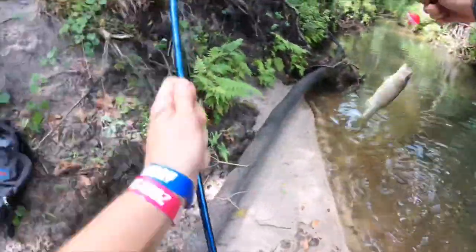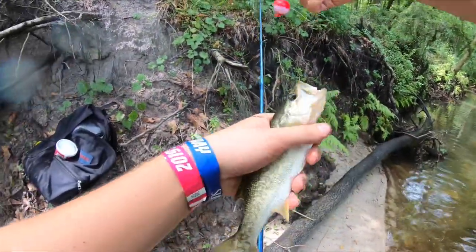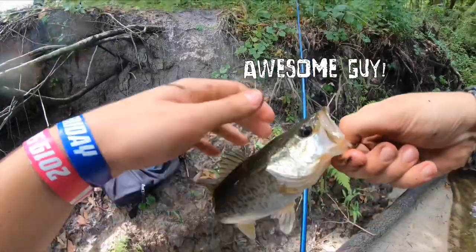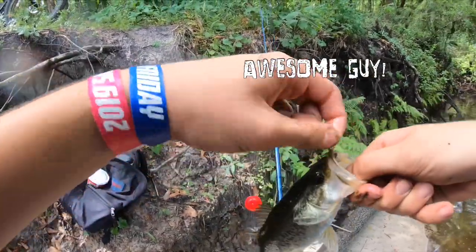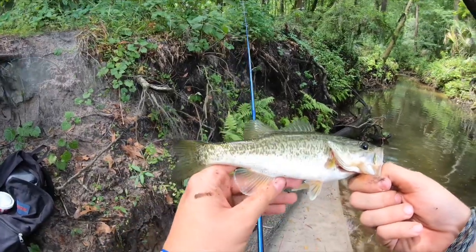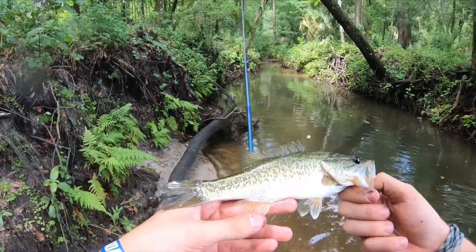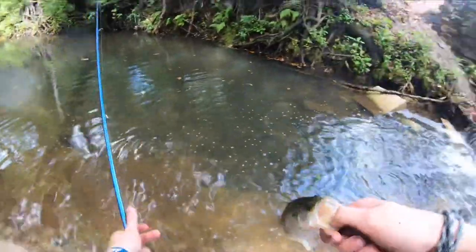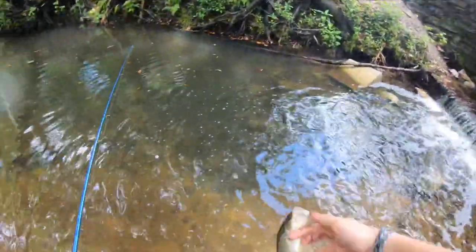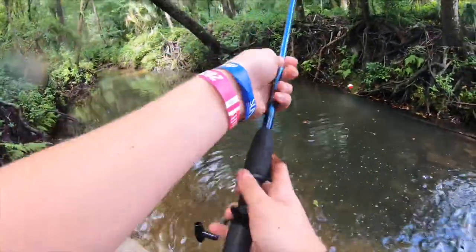That is a pretty, pretty big bass for this spot. Yeah, right? That's a pretty big bass for this spot, man. Well, that's a huge bass. Look at him. Biggest fish of the day so far. Pretty big. All right, guys, awesome. All the people are enjoying me, cheering me on. This is insane.